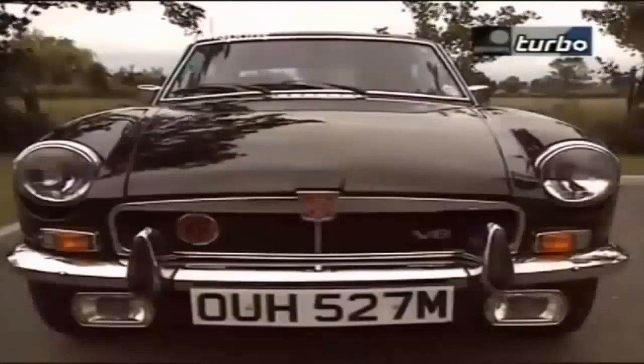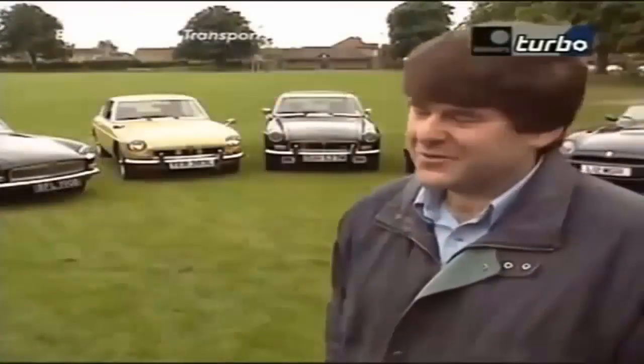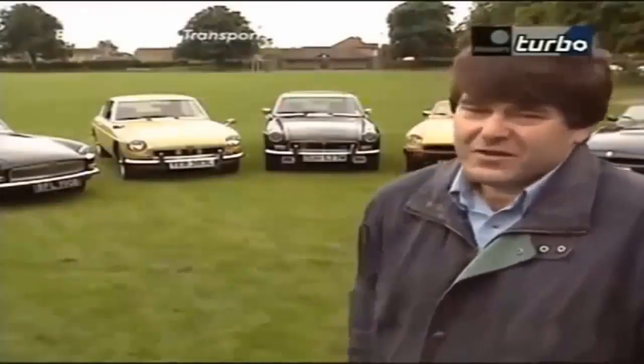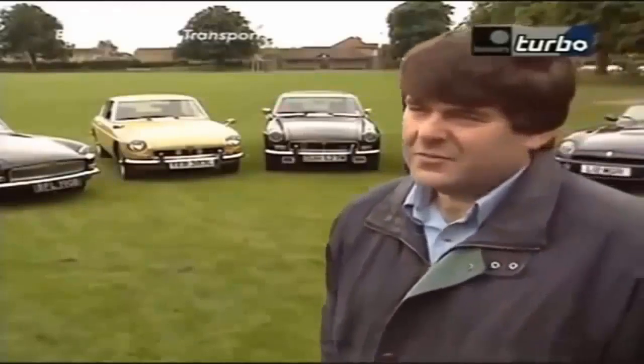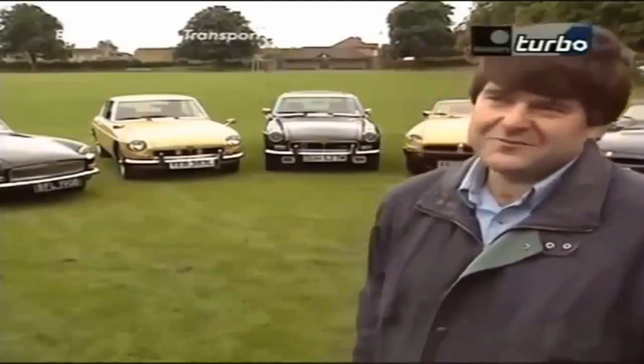Well, I have to enthuse about it. I've owned it virtually from new. I've done about 200,000 miles odd in it, used every day. I think it's a great car, very underrated. People say, you know, does it handle? Yes, it's fine. It's down to the driver.